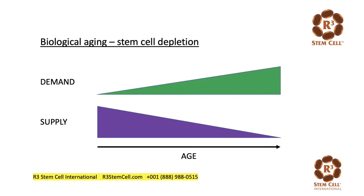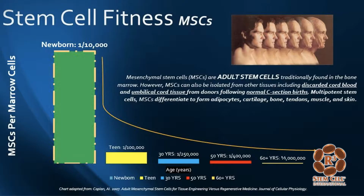And it's not like we could go out and just pay more at the gas pump for gas when that happens. No, it's not. You can't buy stem cells at your local drugstore. And this is the end result, is that there's a huge discrepancy between what we need and what's available.